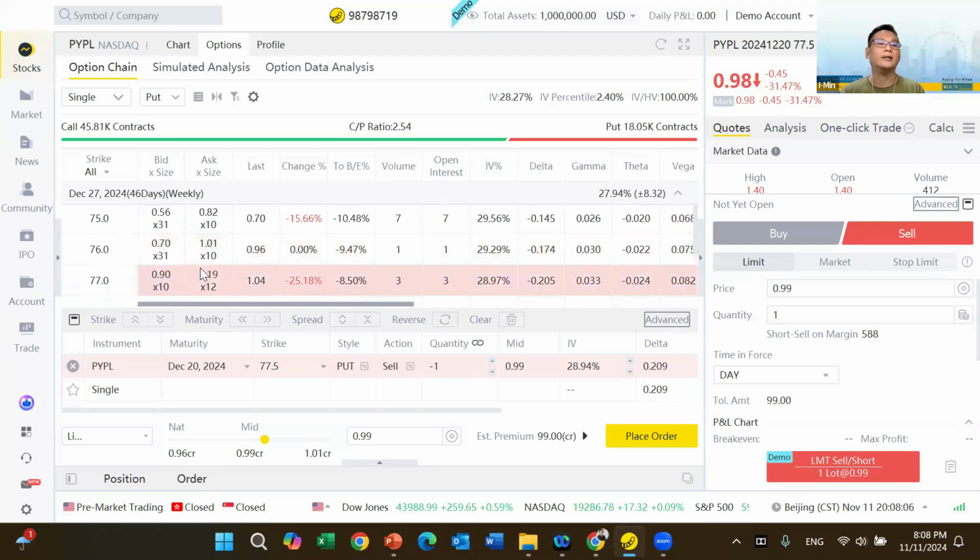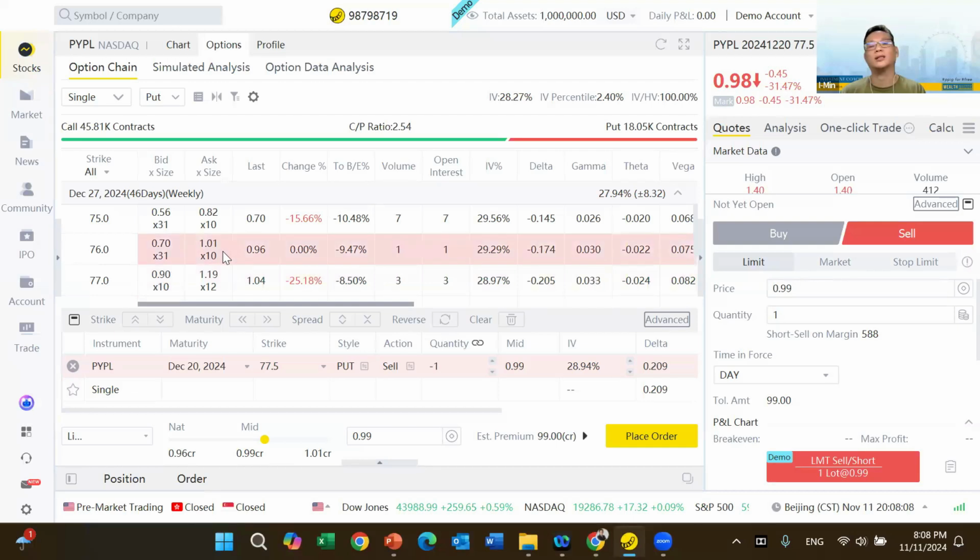Okay. Then maybe I can get about $76. Okay, so yeah, probably I'll take this $76. Then after that, I'm obligated for up to 46 days. Also, this is how I determine the strike price.